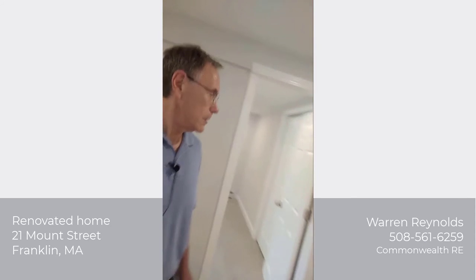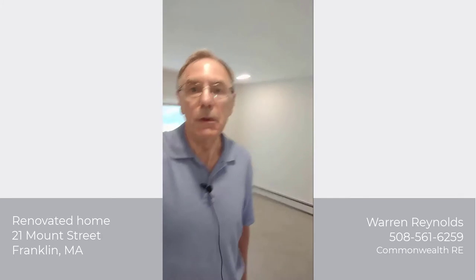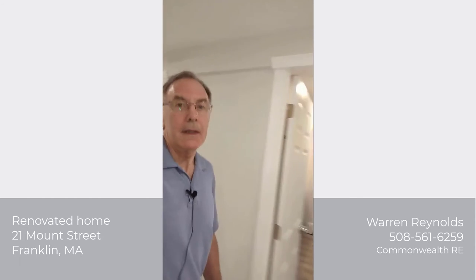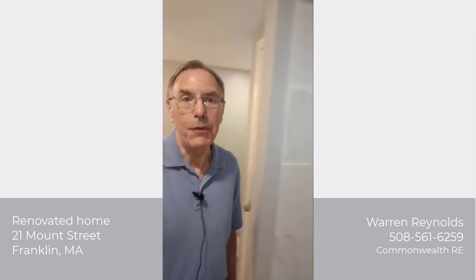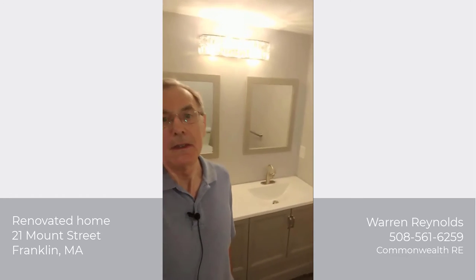This is the family room. And then it opens up into the third bedroom with a full size window. Then you come over here and it's just a fantastic tile bath with a gorgeous tile shower. I mean, that is just really nice. Glass doors, it's going to be installed. And it doesn't end with that. We also have a double sink vanity.